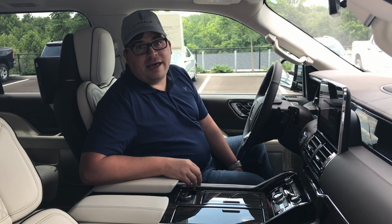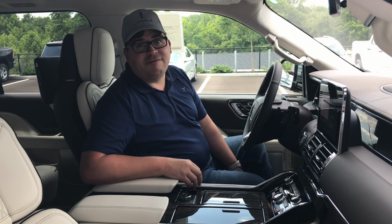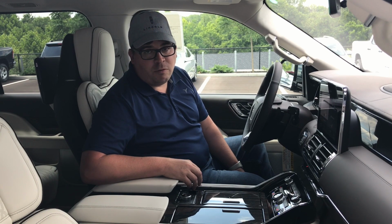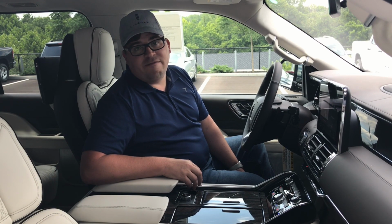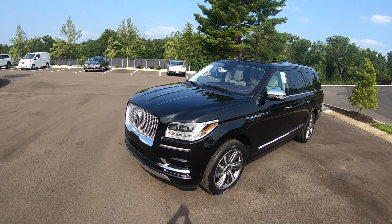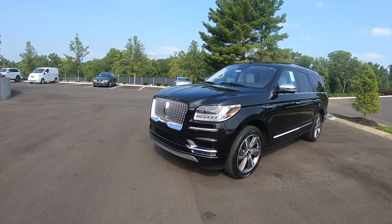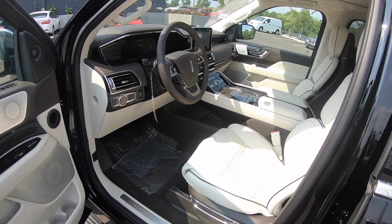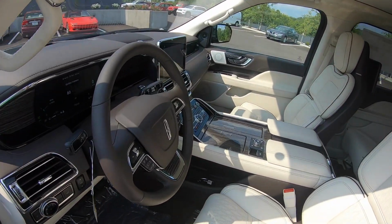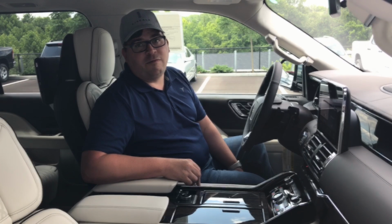They are a certified Black Label dealership, and today we're going to go over the hands-free liftgate as well as the power folding second and third row seats found on the 2018 Lincoln Navigator. The vehicle that we are using is a Black Velvet Black Label edition. It does feature the Chalet themed Alpine Venetian leather interior. And so without further ado, let's take a look at the hands-free liftgate and power folding seats.